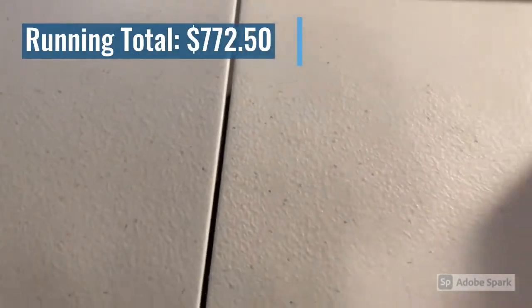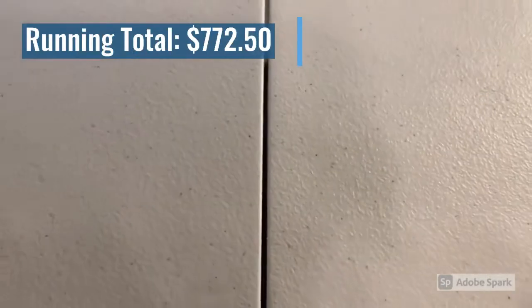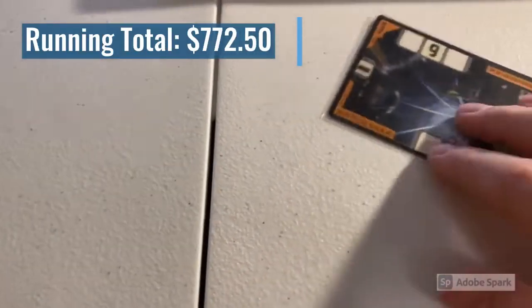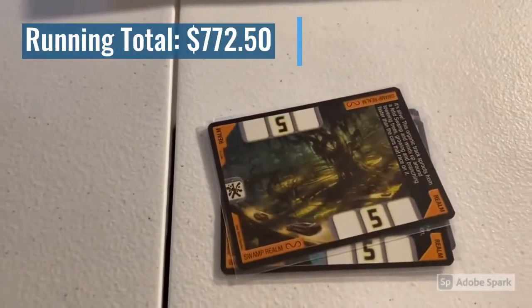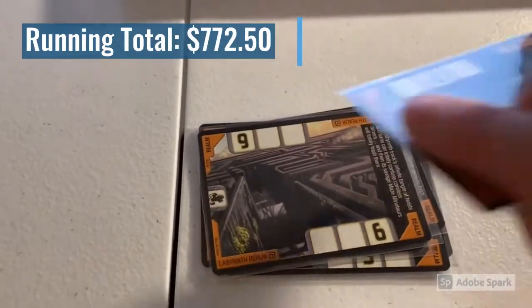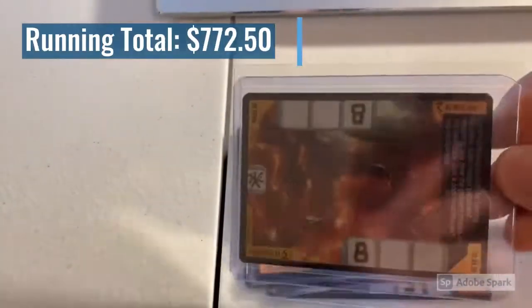I'm about to run to the post office with all the orders from the weekend. So let's look at what's sold. First, we had a big order of Realm cards to a new buyer, I believe. So he purchased the Neon Pipeline Realm, the Warped Realm, the Swamp Realm, the Chrome Realm, the Labyrinth Realm, the Cosmic Realm, the Junk Realm, and a foil Lava Realm to top it off.